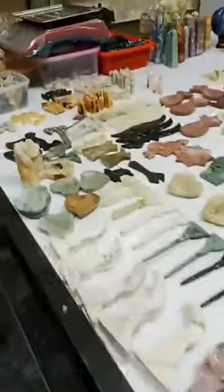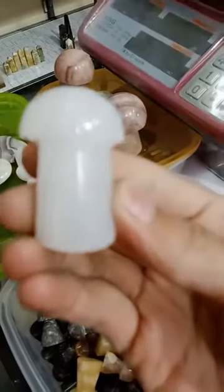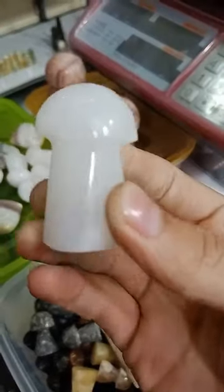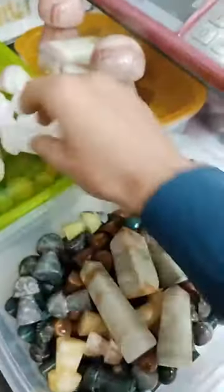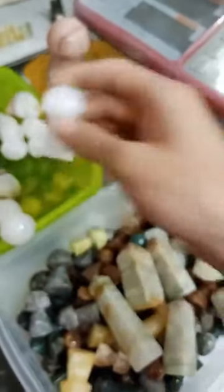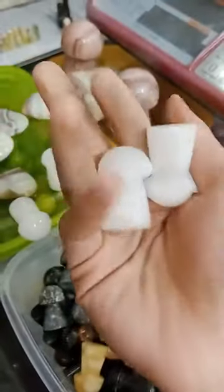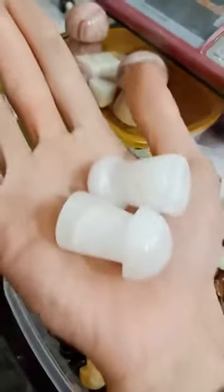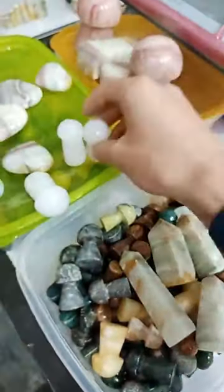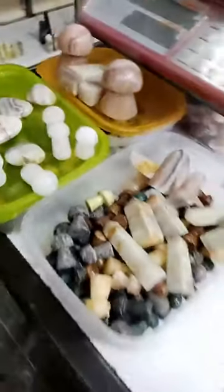Okay, you can see again these five pieces. These are all so beautiful. Okay, so five pieces. Thank you.